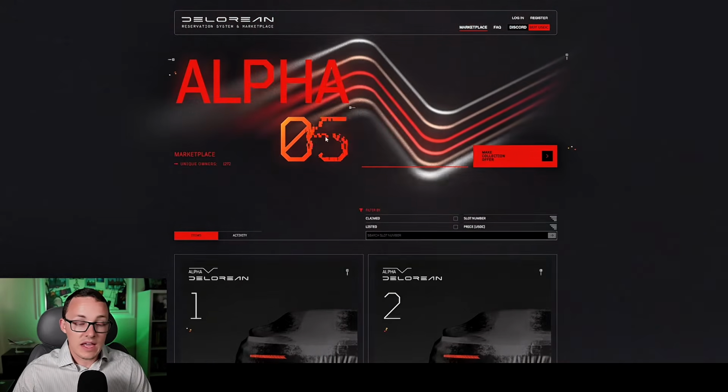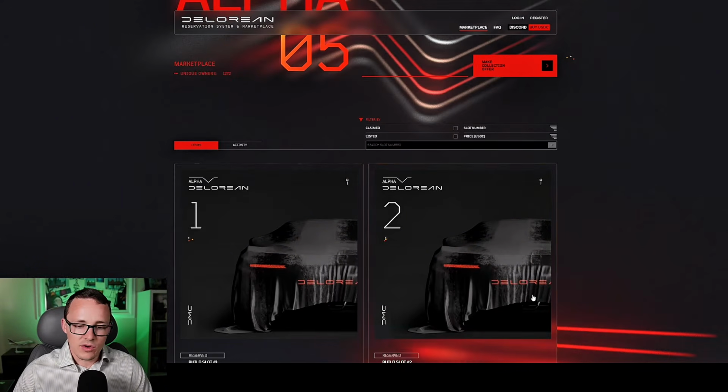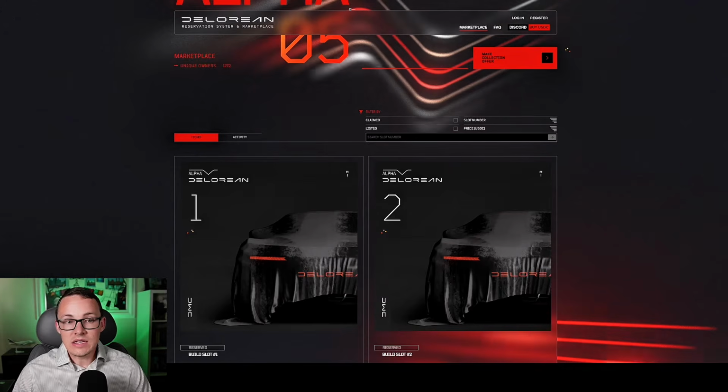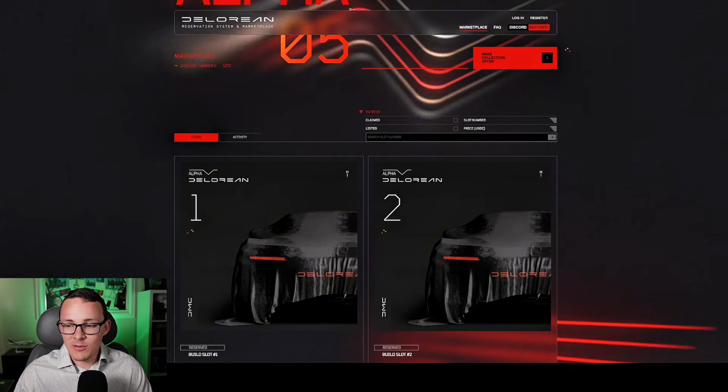This car, of course, is called the Alpha 5, but is going to have the DeLorean logo in the back. So that is kind of what we're seeing from the DeLorean Labs team. Looks like they have some real actual firepower behind this. They are an actual automaker in the real world, so their ability to deliver these cars does not appear to be just kind of hype at this point. They seem to actually have the ability to execute here, which of course is always a good thing to see.